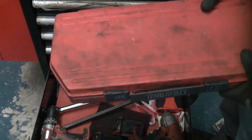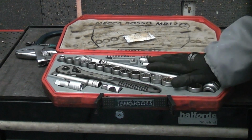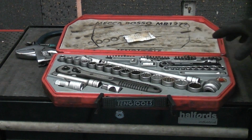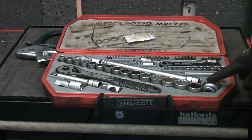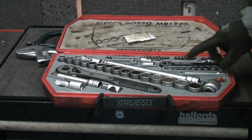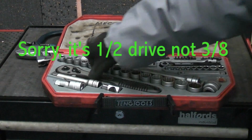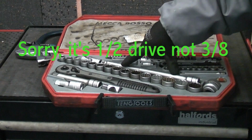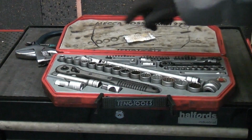Then got a Teng socket set. This socket set is quite comprehensive and it is quite a handy set because it does have most of the sizes in that you would need on a day-to-day basis. The sockets go from 8mm up to 27mm, and then we have some smaller ones there for the 1/4 inch drive range. So we do have a 1/4 inch ratchet and also a 3/8 drive ratchet. A long extension bar, short extension bar, and then 2 universal joints.